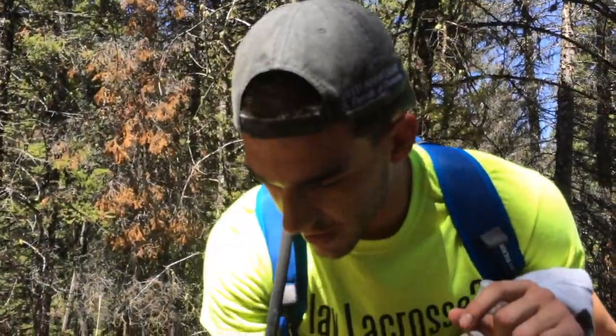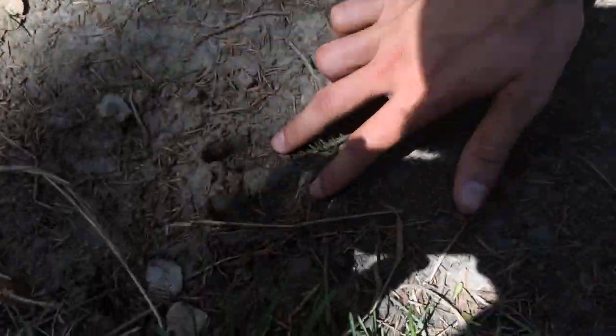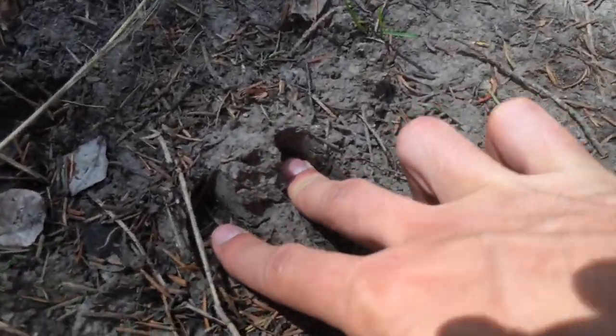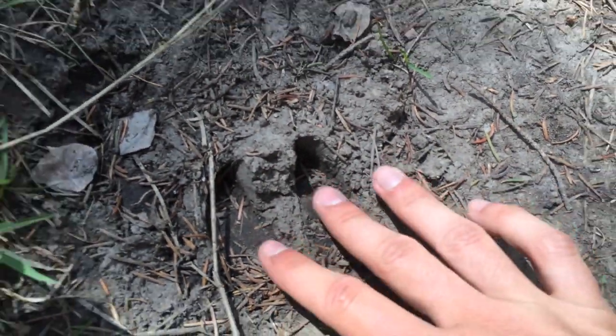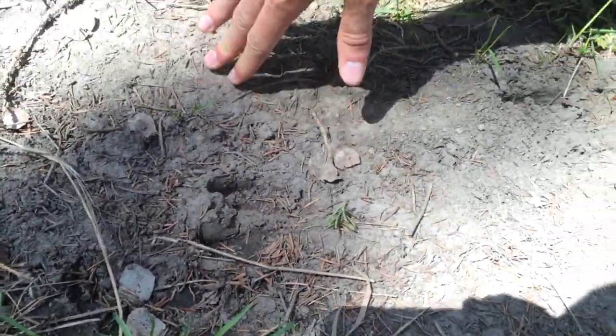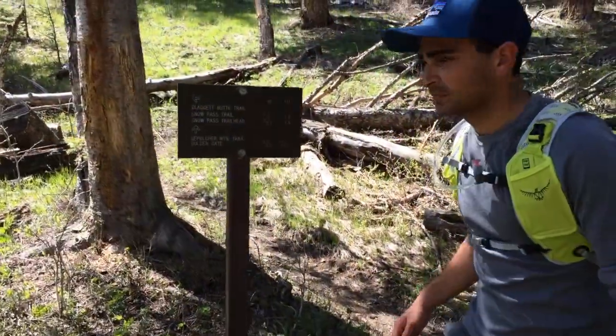Alright, what we've got here appears to be a deer track. You can see the 2 very distinct prongs of its hoof. Also, judging by the depth and how dry the ground is surrounding it, I would estimate this track is very old. And this is another part of Yellowstone's gold.